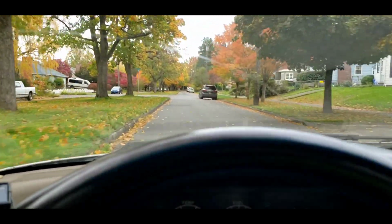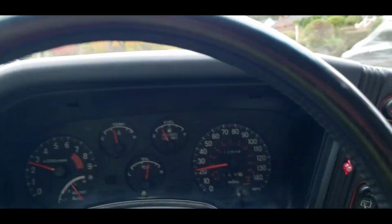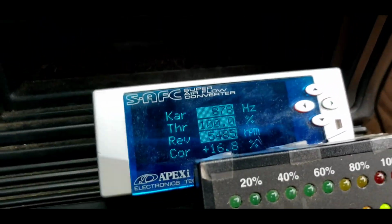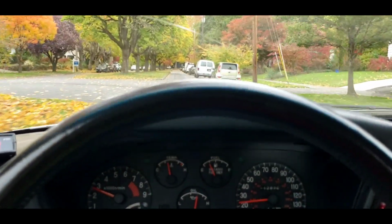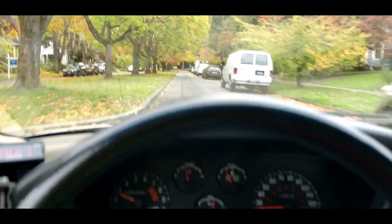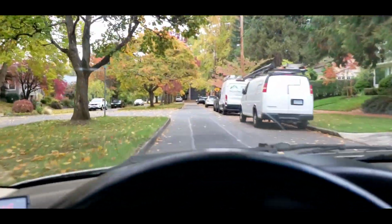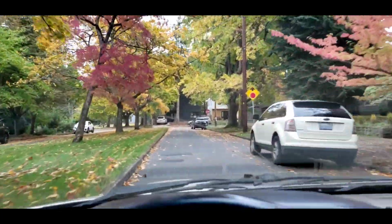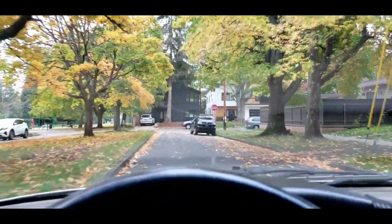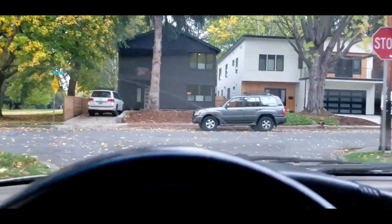I can putt around the neighborhood at 10 pounds or so, and the fueling and the injectors and everything are good. I've got it controlled by a SAFC for my oversized injectors, but I don't really want to run it hard unless my methanol is working, because that makes a huge difference in power. But we can enjoy the fall day. Look at the trees change color. It's amazing. Love living in the Northwest this time of year. This is really pretty.